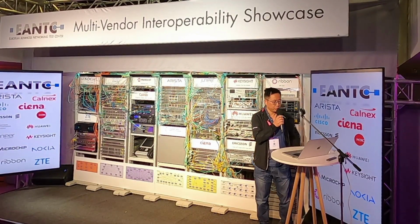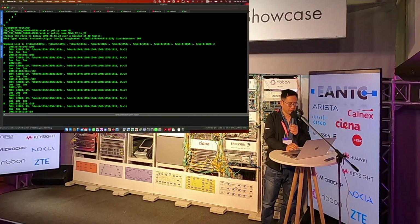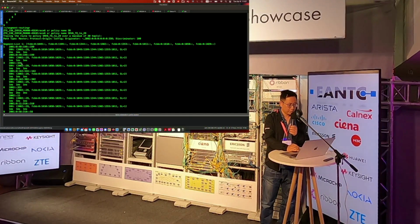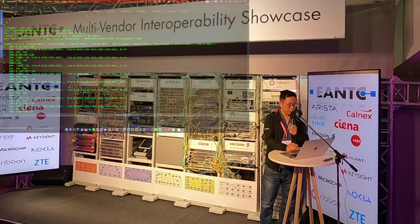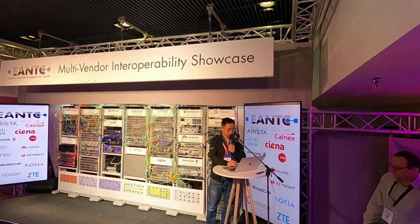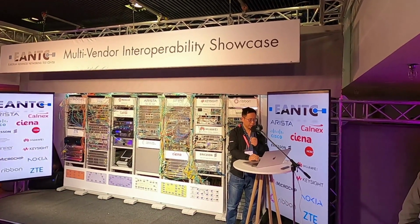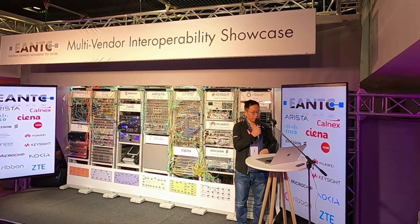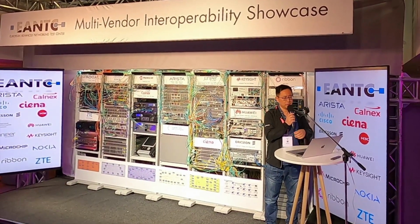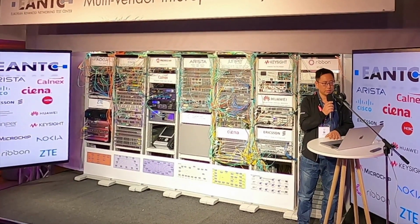Then we trace the route of the policy. We can see every hop shows the µSID here. We can see 344, this is Cisco, and 343 Juniper, and so on. We can check the route one by one to the end of the vendor path, that is SRv6. That's all. Thank you.